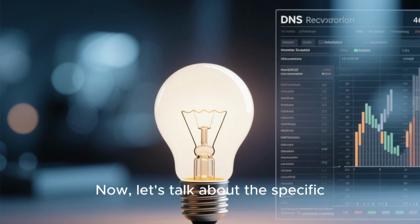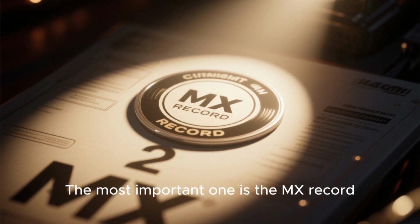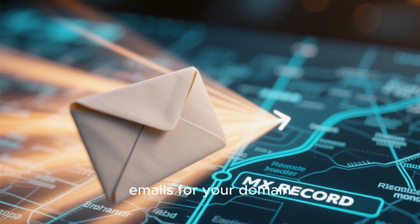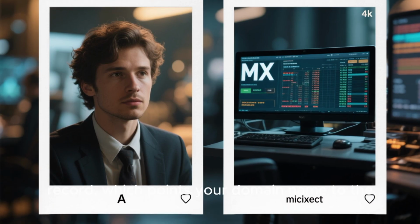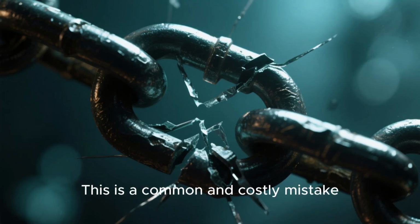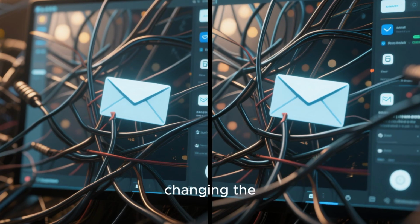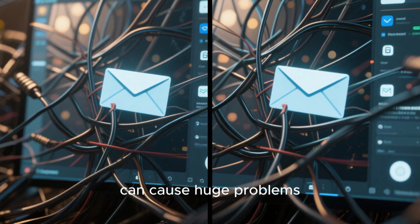Now let's talk about the specific DNS records that control your email. The most important one is the MX record, which stands for Mail Exchanger. This record tells the internet where to send emails for your domain. When you change servers, you might think you only need to update your A record, which points your domain name to the server's IP address. This is a common and costly mistake. If your email is handled by the same server as your website, changing the A record without carefully managing your MX records can cause huge problems.